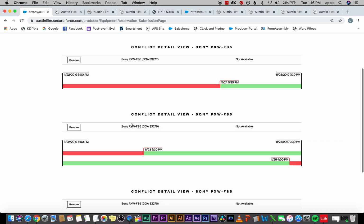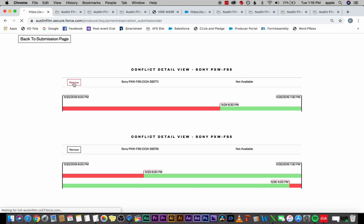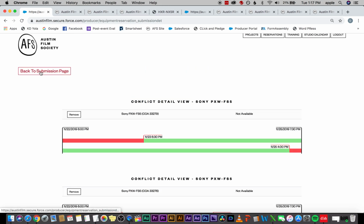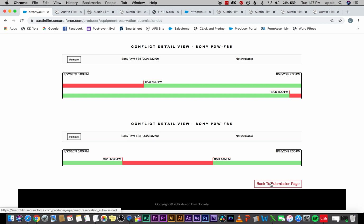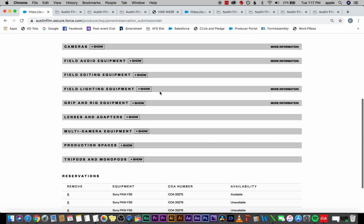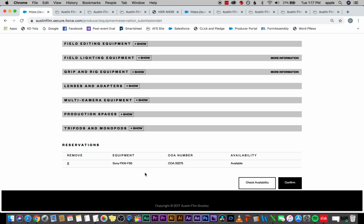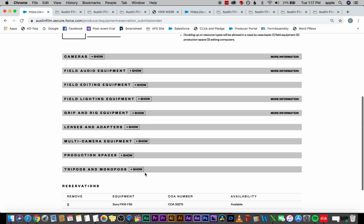And then I can do a couple different things. I can either click here to remove, so now I only have the 2, or I can click back to submissions page, or click back down here to submissions page, and I can scroll back down, and I will see that there was the one that's available. So I'm going to hold on to that, and now I can just remove these here as well. So I've got my camera.